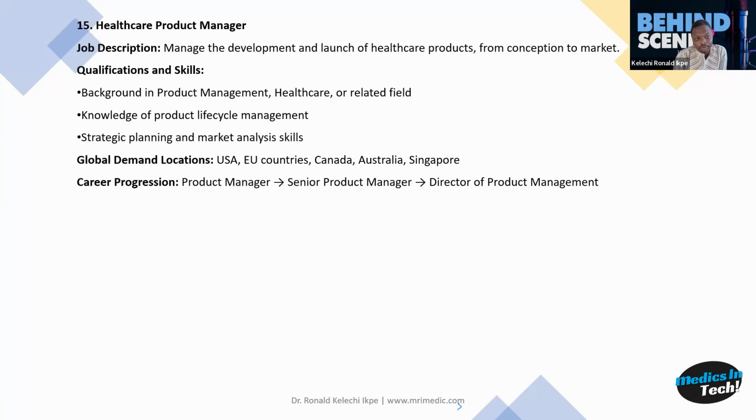So there's a lot involved in product management, and some of the key skills you probably need to excel. You have to have very good strategic planning skills. You have to have good market analysis skills, because as a product manager, you're looking at the competition, looking at where the market is, how can we push this, who are our competitors, what do we have against us, and all of that. So as a product manager, you need to understand the market very well.